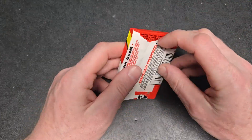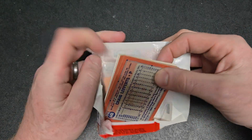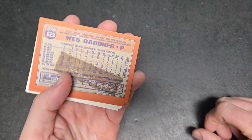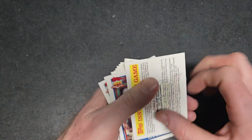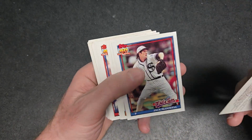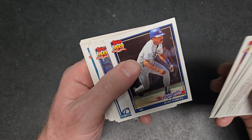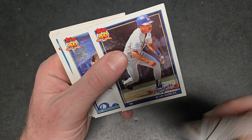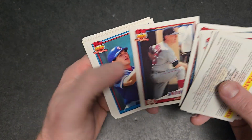We're going to pull the Reggie autograph out of here. 91 Topps. Can we get a redemption? That would have expired 30 years ago. Wes Gardner. Take the gum. Oof. Awful. Instant win game. Blackjack McDowell. Jose Canseco. Tommy Hurd. Alan Newman. Juan Samuel. Never trust a man with two first names. Juan Samuel. Wes Gardner. Joe Morgan.